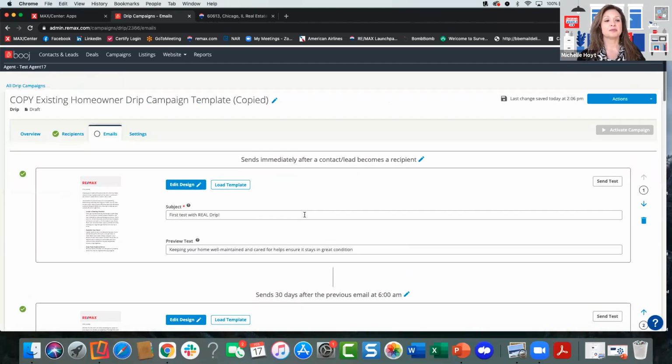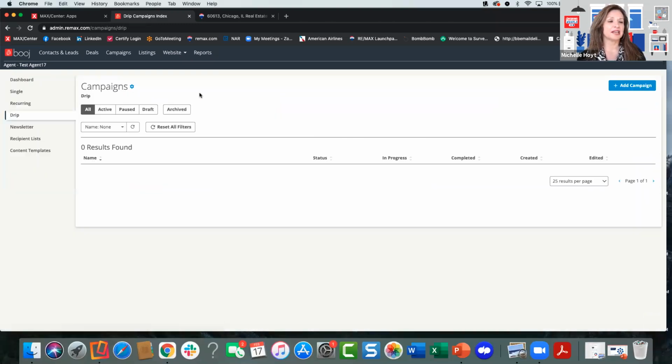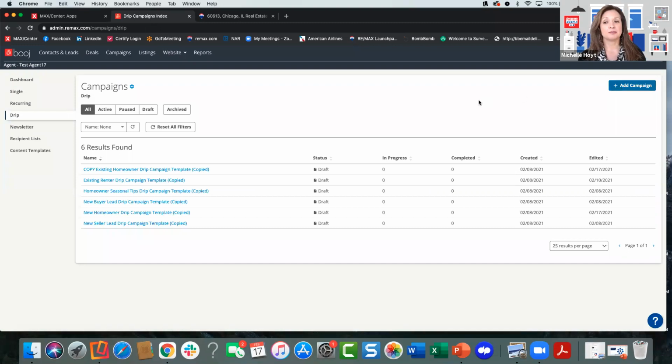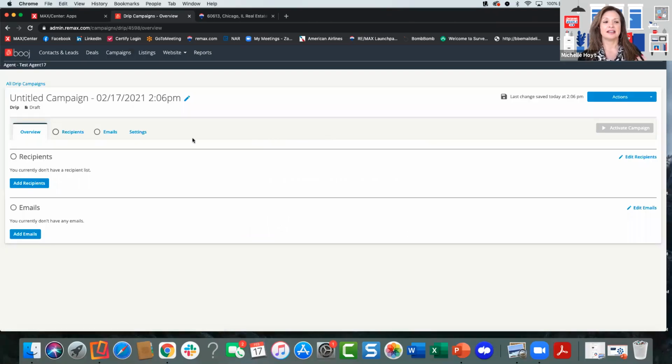You can also build one completely from scratch. So when I go back to drip campaigns, right here it says add campaign. If you want to go ahead and create a drip campaign and build it yourself, you can start building it straight from this point, and you can name it whatever you want. Maybe you have your own messaging. By the way, broker owners, you can use this for recruiting. If you want to build a recruiting campaign, you could do something along those lines. Okay, all right. Let me know if there are any questions.